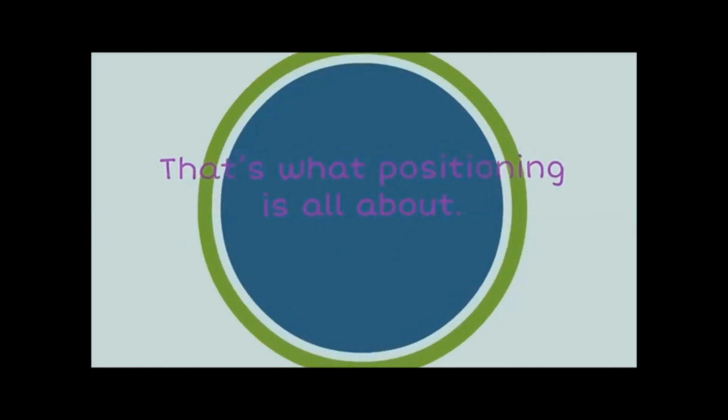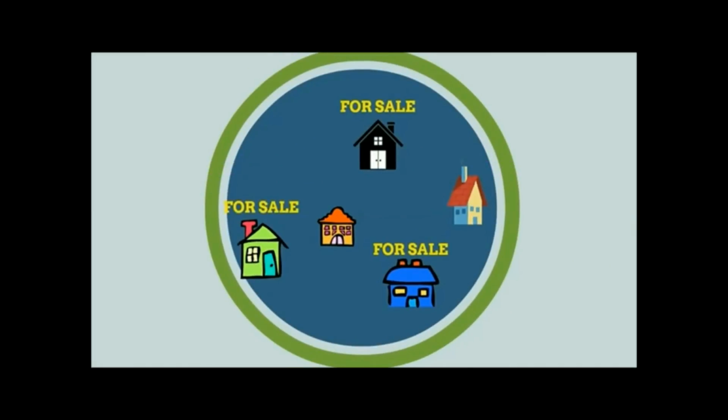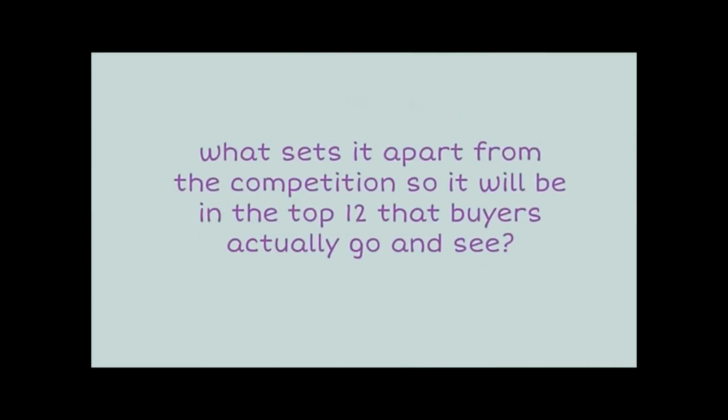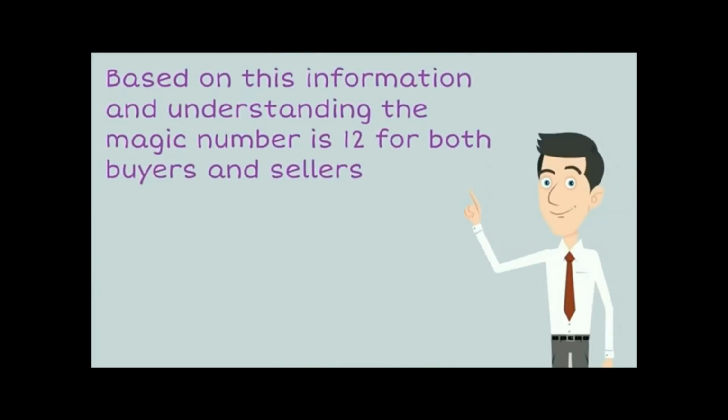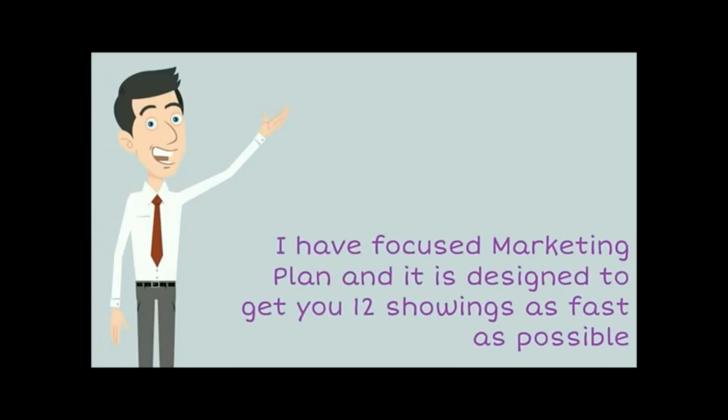How is your house positioned compared to all the other houses for sale within a 5-mile radius, and what sets it apart from the competition so it'll be in that top 12 that buyers actually go and see? And in a nutshell, this is what marketing is all about: getting your house to be noticed by as many potential home buyers as possible, as quickly as possible. And based on this information and understanding the magic number is 12 for both buyers and sellers, I have focused my marketing plan, and it is designed to get you 12 showings as fast as possible.